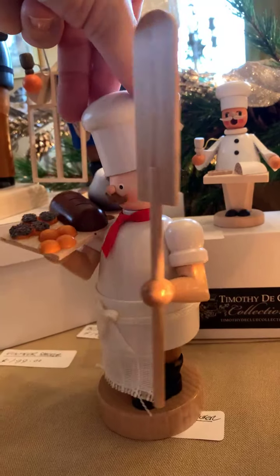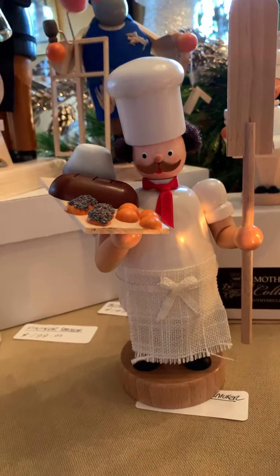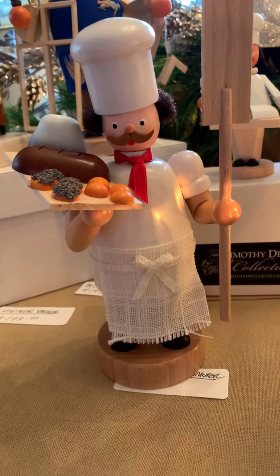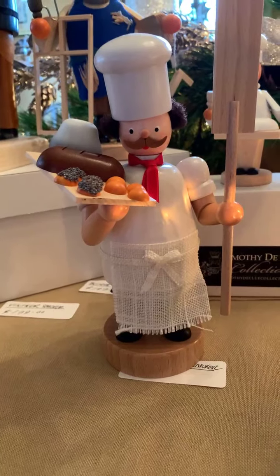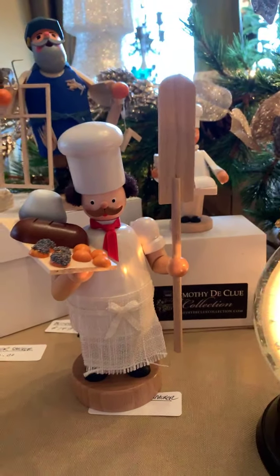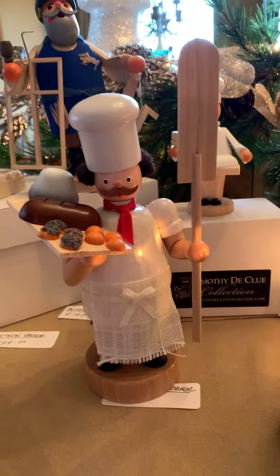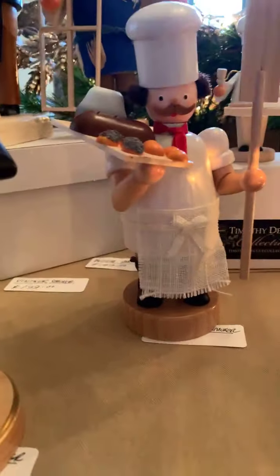He's very charming. And the steam, it'll look like it's steaming coming out of the breadboard right here. So he's a smoker, but he's not smoking a pipe, which is a fun alternative. So we are going to move on to another fun item here.